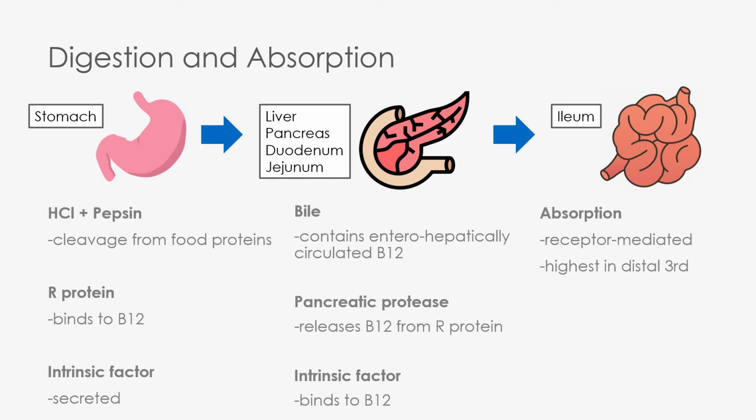Digestion and absorption of B12 rely on several organs. In the stomach, hydrochloric acid and pepsin perform the crucial first step of cleaving B12 from food proteins. The stomach also secretes R protein, an intrinsic factor. R protein binds to B12 in the stomach and then is released from it via the action of pancreatic protease in the proximal small bowel.